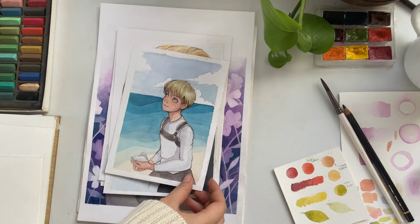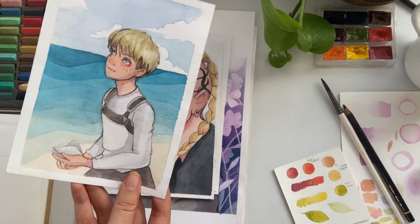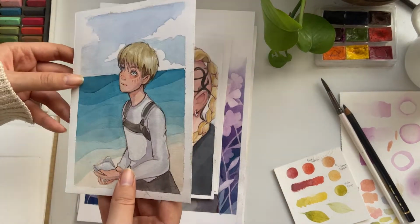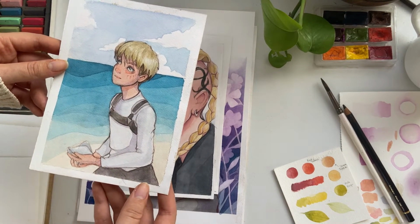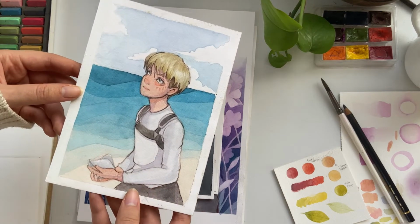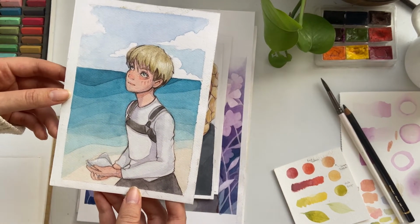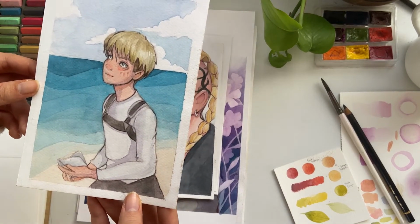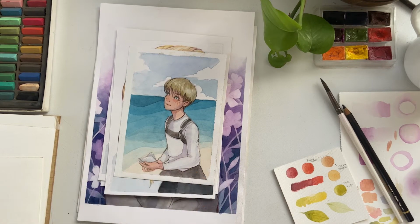This is Armin from Attack on Titan. This is such a small painting. Look at the comparison with my hand. It's very small, but I love painting colorful backgrounds. And the sea, the ocean is also a very important element in the story. I wanted to include it for the fan art of this character. I love Armin. He's one of my favorite characters, by the way.